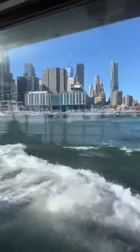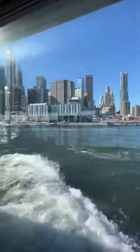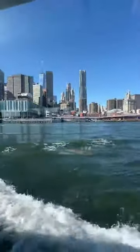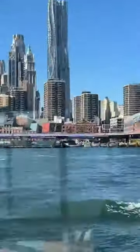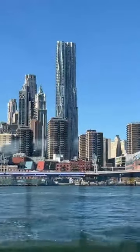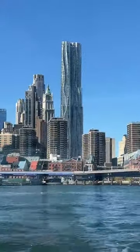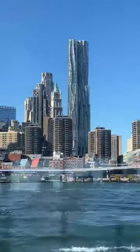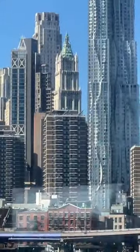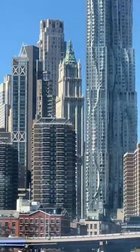If you look inland and up, you can see that tall stainless steel residential building with a flat rooftop that has an undulating shape. That is another commission by Frank Gehry, 8 Spruce Street. And directly behind it, on the left, that green pyramid-shaped office building is the very famous Woolworth Tower from 1913, the tallest building in the world, and in that Gothic Revival style.